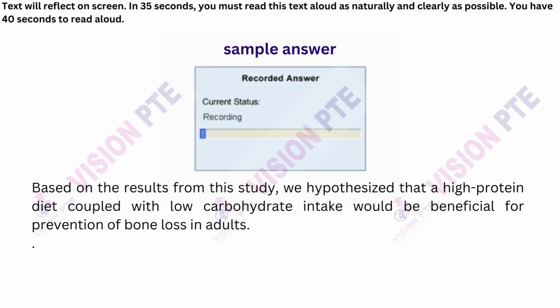Based on the results from this study, we hypothesize that a high protein diet coupled with low carbohydrate intake would be beneficial for prevention of bone loss in adults.